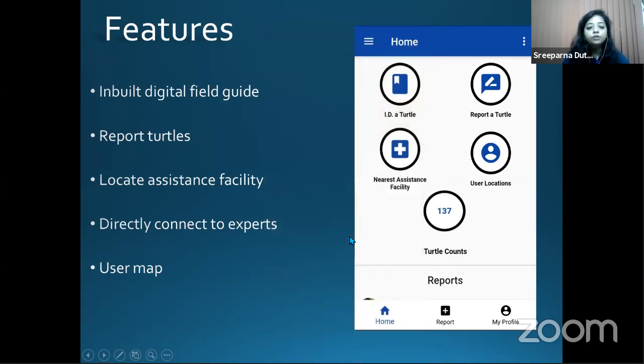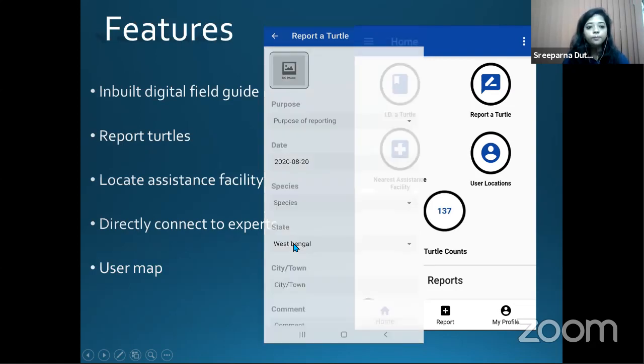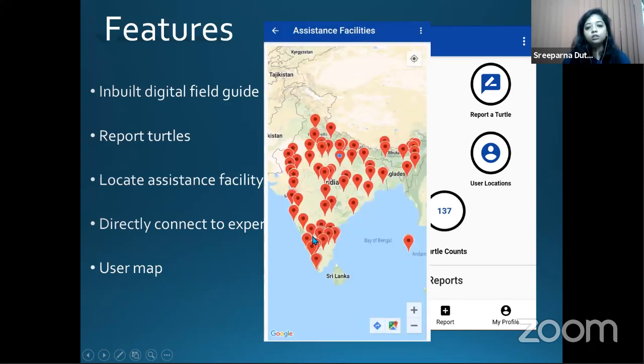Next, we have the Report a Turtle option. This is the most important option of this application, where every user can report a turtle by just uploading a picture in any condition and situation, and also adding the GPS location from where the species was spotted. After that, we have the Assistance Facilities feature, where any user, in any turtle emergency, can locate the nearest assistance facility based on their real-time location in the inbuilt application map.